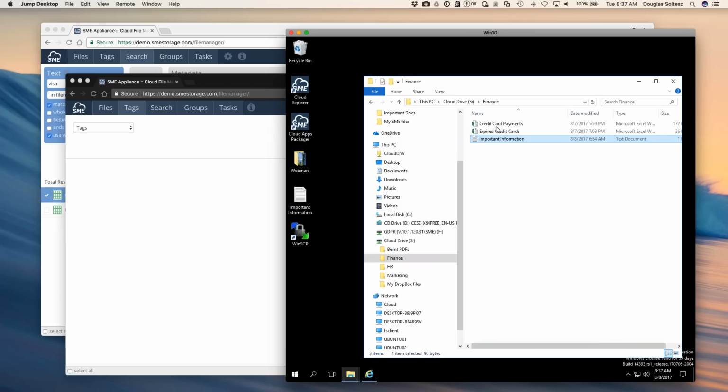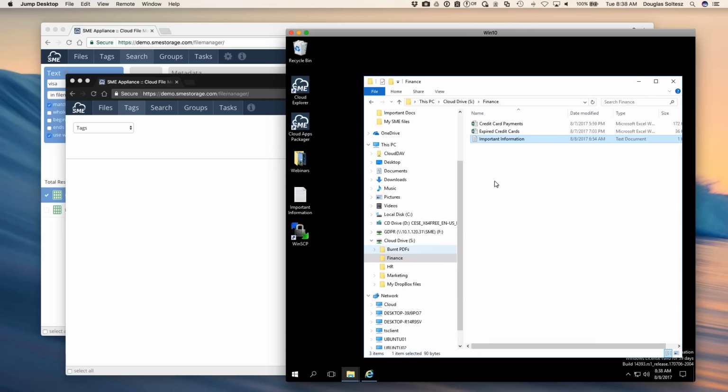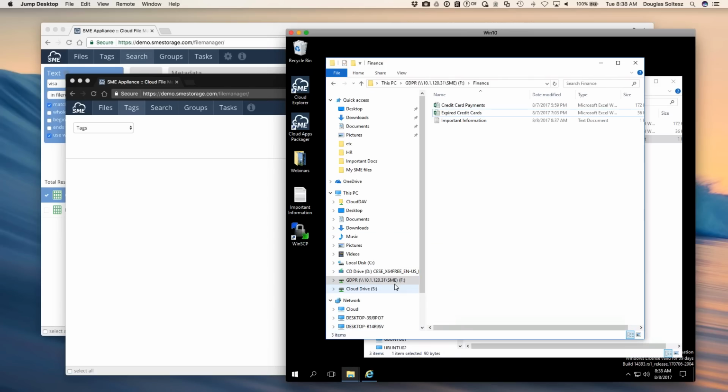And so now what I've done is I've uploaded this file to the Storage Made Easy cloud. Again, if I double-click this file, it looks exactly the same as it did before. Now we talked about that this is actually a share that maybe is on my NetApp or my Isilon or whatever SAN or NAS I prefer to use. And so what I've done is I've cheated. I've gone in the back and I've mapped this as my F drive directly as the shared drive. Now, obviously, you wouldn't want to do this in the future. You'd only want to access these files through the file fabric for security reasons.